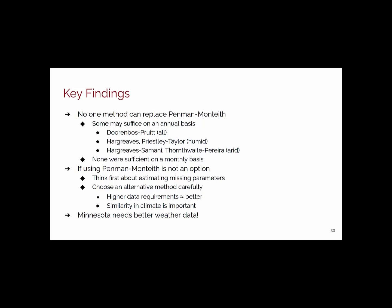Hargreaves and Priestley-Taylor tend to work okay in humid areas, and the Hargreaves-Samani and Thornthwaite-Pereira methods tend to work okay in arid areas. But none of them were really sufficient on a monthly basis, and I didn't show the monthly results here. But there was considerable variability when you start drilling down temporally.